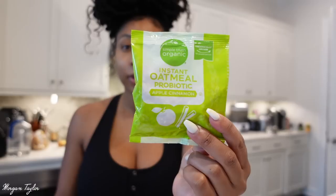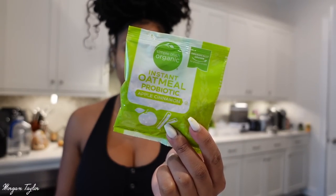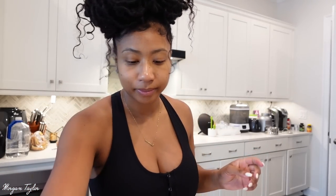So I'm gonna make Ralph's eggs first because he has to go to work. He got to work. So I just put one in. And then I also like to make oatmeal. I love this oatmeal. It's the Kroger Simply Truth brand. Organic instant oatmeal probiotics. And it's apple cinnamon. It's so good. I love it.